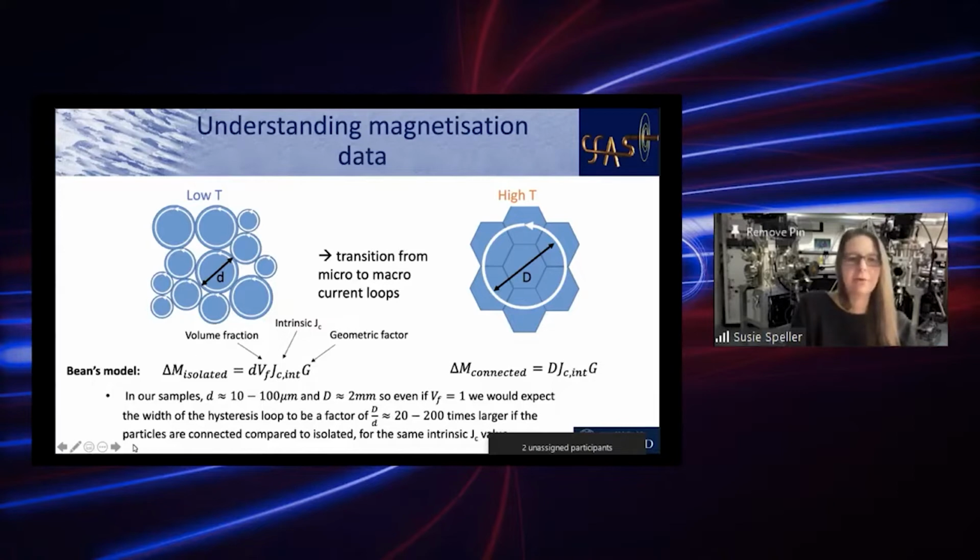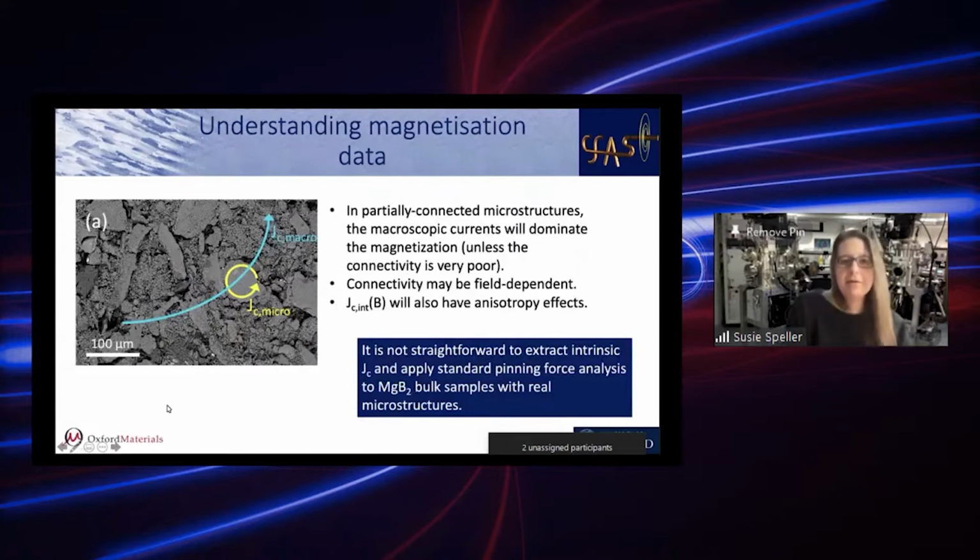So we've got to be a bit careful about how we interpret the JC data. It doesn't necessarily mean that the intrinsic JC of the material is poor just because we see a smaller magnetization loop or a smaller JC extracted by Bean's model. If we look back at that microstructure, in probability we've got something between the two in a real sample. We've got some microscopic current loops, but we've also got some macroscopic current loops, and the magnetization will be a sum of the two. That makes it rather difficult, because we can't then extract either the macroscopic or the microscopic JC with much confidence from the width of the magnetization loop.